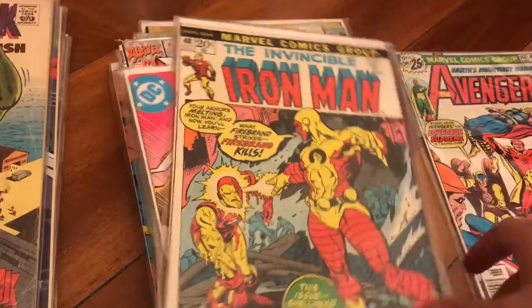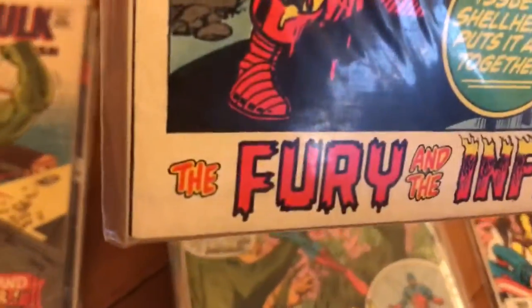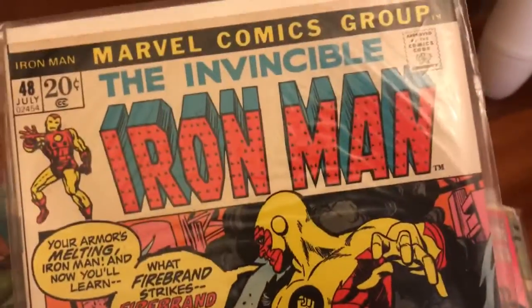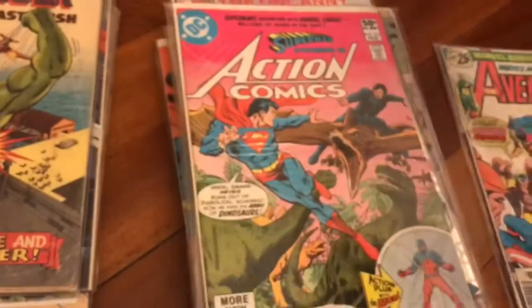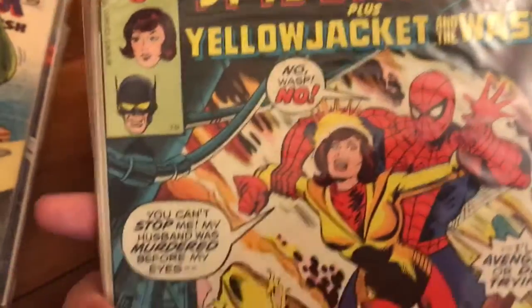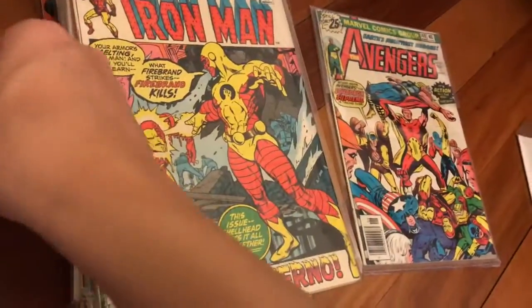Iron Man 48. This one is surprisingly nice. Just some blotches on the top, but that's about it. Otherwise, this is a really nice book. And on the back we got Marvel Team Up 35, Spider-Man and Yellow Jacket and the Wasp. Spider-Man was really popular during this time.